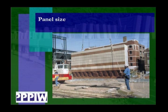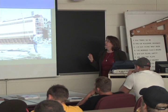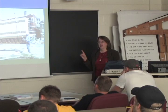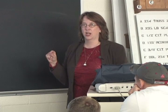Panel size. In general, like we said, bigger is going to be better or less expensive. One of the things that you do need to keep in mind with the panel size is the pick price. And that's one of the reasons that you want it to be larger. Every time a crane picks up a piece of precast on the job site and puts it on the building, the contractor is going to pay a pick price. And in downtown Chicago right now, that ranges in about the $1,500 per piece range.